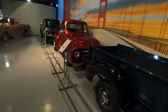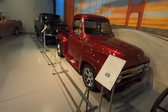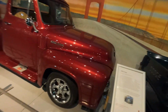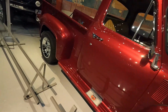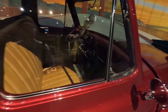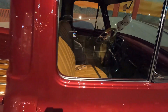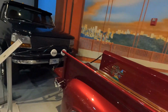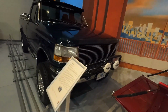And next to that is a Ford. Another shiny truck. The 1953 Ford. Inside look here. Oh, this one has seat belts. Let's see. Well, they didn't have seat belts back in 1953 though. And another truck is a 1972 Ford.